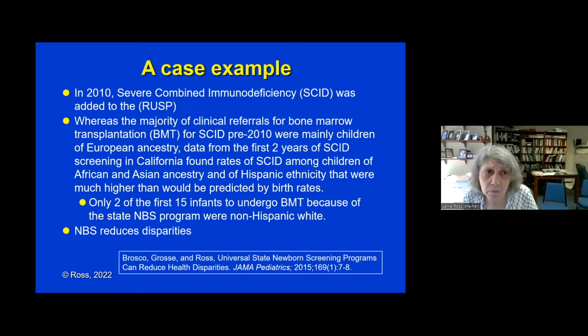One test that was added in 2010 was severe combined immunodeficiency. And this is a great story because in California, when it was first done, pre-2010 and pre-implementing SCID testing into newborn screening, basically all the children who were being treated for SCID were of European ancestry. And data from the first 2 years of newborn screening for SCID found children of African and Asian ancestry and of Hispanic ethnicity much higher than was predicted by birth rates.